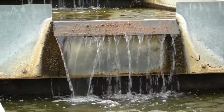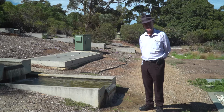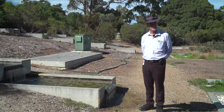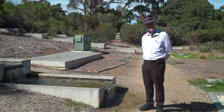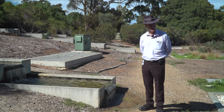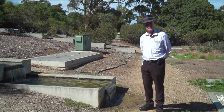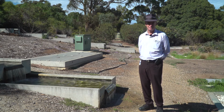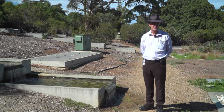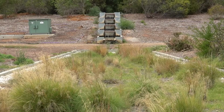Maintenance-wise, we do probably spend 3 to 4 times the amount of effort on keeping the biofilters in reasonable condition. So overall, the big benefit of the biofilter is that it's a much smaller footprint. You can squeeze it into spaces where you may not be able to fit a wetland, but you do pay for that benefit in the increased maintenance levels.